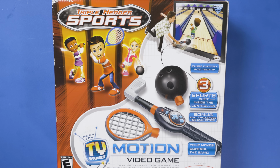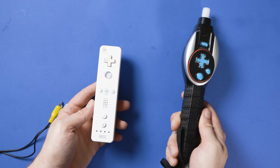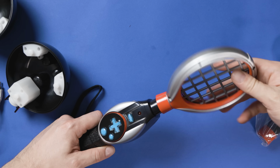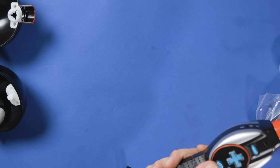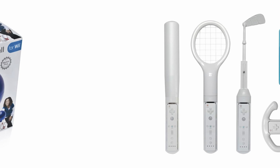First up is Triple Header Sports, released by Jakks Pacific in 2010. Clearly inspired by Wii Sports, unlike the Wii Remote, the controller plugs directly into your TV. So don't yank it to the floor. The game features 3 attachments in the shape of a tennis racket, golf club, and a bowling ball, which snaps on like a clamshell. Nintendo was kind of too classy to make their own first-party accessories like this, but plenty of third parties tried to make this for the Wii.